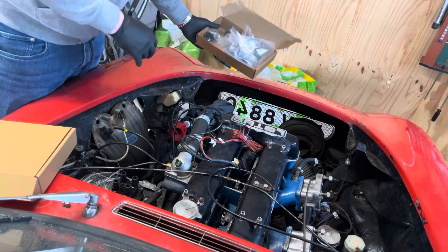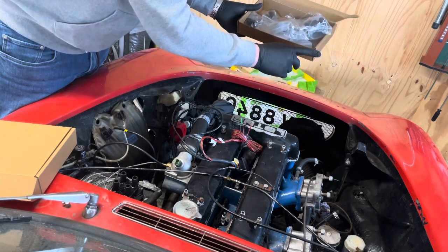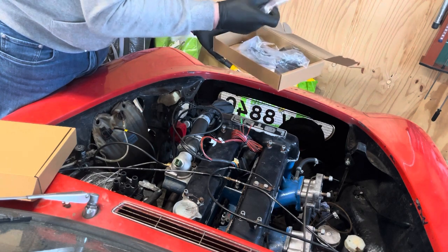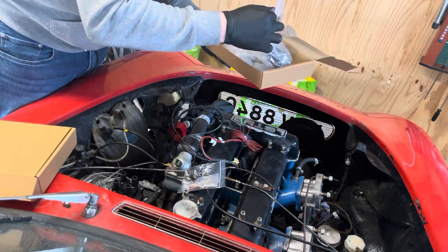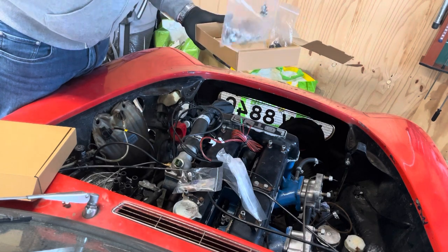Even if you order, which I did, a ZTEC loom, it doesn't come with anything wired in other than the CPS and the coil and the coil pack, so you've got to do everything yourself. So there is the coolant sensor, the wiring, and there is the map sensor. And then I have gone along, and I'll put the links in for these.